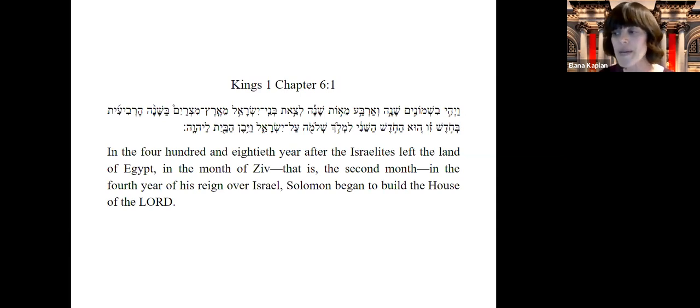Okay, so people usually put that date of the fourth year of King Shlomo's rule around 966 BCE, give or take a couple of years, but we're going to put it around 966 BCE. So if you add 480 years to that, you will get to the year of 1479 BCE.